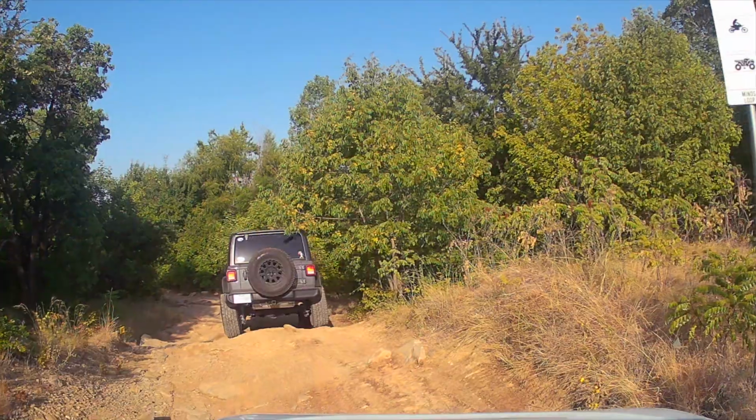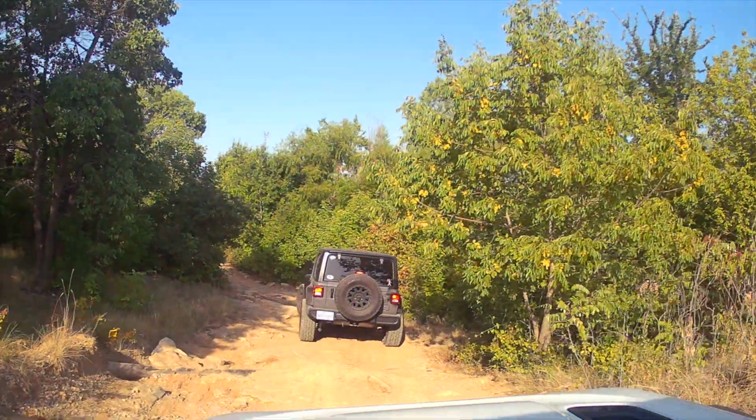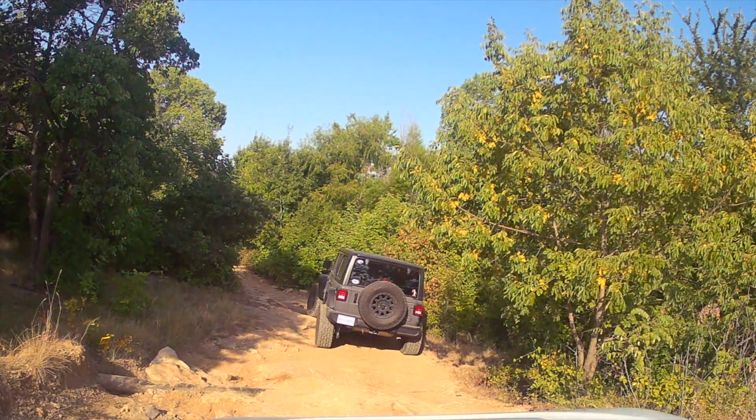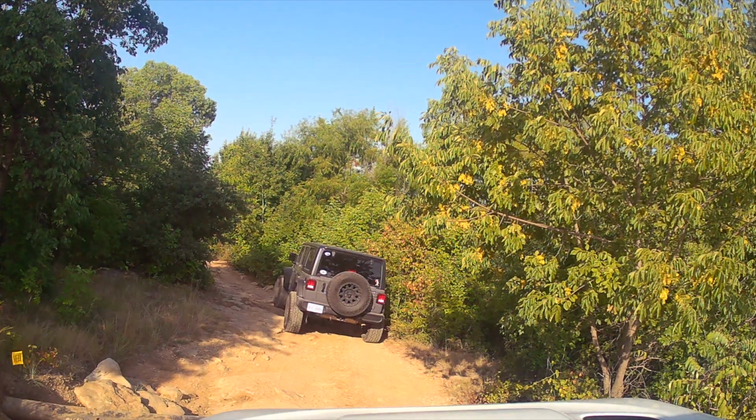And my husband is actually ahead of the trail a little bit, kind of just watching and seeing. He's checking out the trail more ahead of us, but he is up there, and he is directing my sister-in-law.